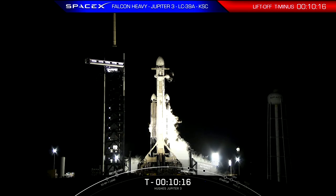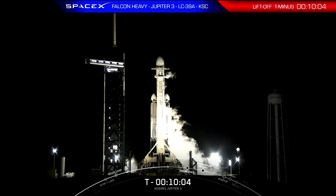Similar to previous launches, we'll be conducting a one engine entry burn. This allows us to shorten the length of the entry burn, ultimately allowing us to increase performance of Falcon Heavy overall. And speaking of increased performance, we will not be attempting to recover the center core today.